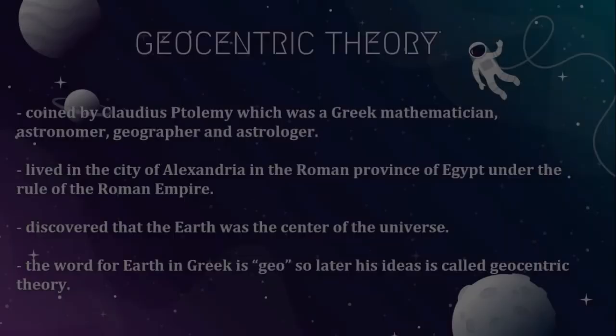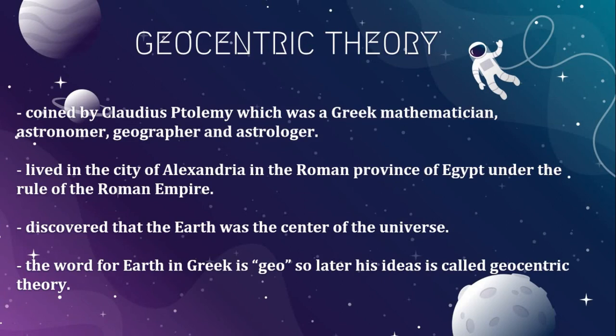So first, i-discuss muna natin yung geocentric theory. This was coined by Claudius Ptolemy, a Greek mathematician, astronomer, geographer, and astrologer. He lived in the city of Alexandria in the Roman province of Egypt under the rule of the Roman Empire. He proposed that the Earth was the center of the universe, and the Greek word for Earth is geo. So later, his ideas were called the geocentric theory. Ito yung pinost ni Claudius Ptolemy. Ito talaga yung pinaniniwalaan ng mga tao noon. Naniniwala sila na yung Earth talaga yung center ng universe.